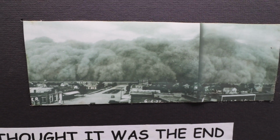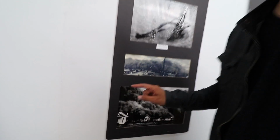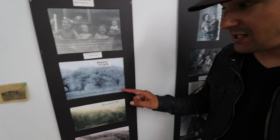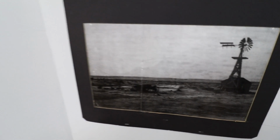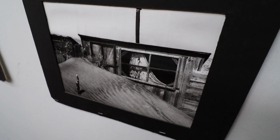Can you imagine a cloud of dust like that coming for you? One of the quotes here says, "We thought it was the end of the world, and you can see why." People's whole farms blew away and ended up as sand dunes in other places.